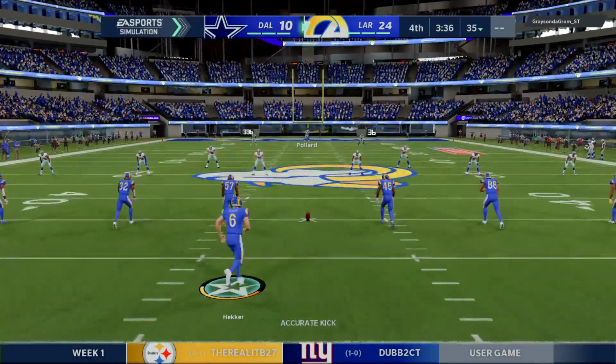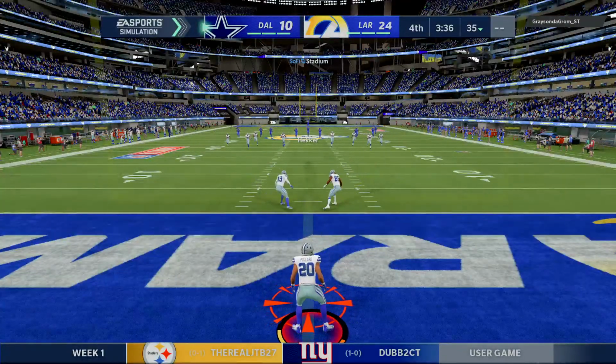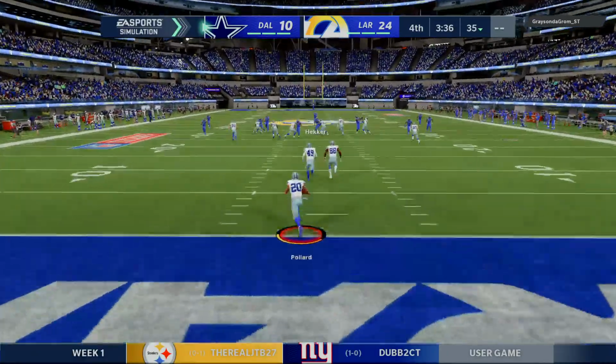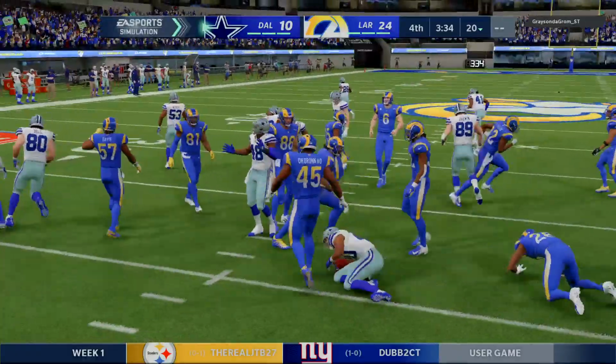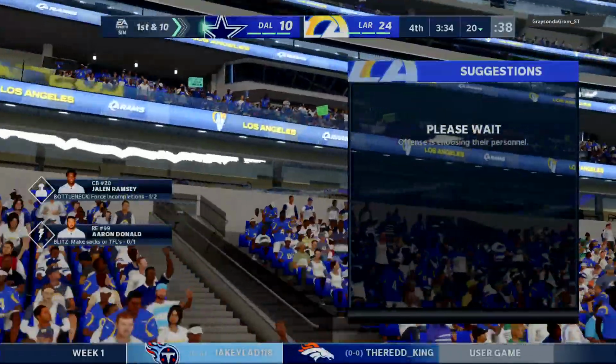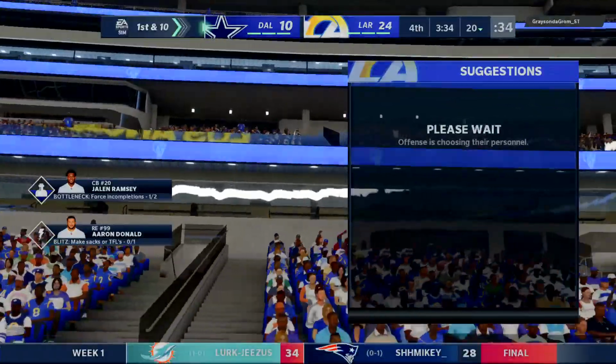So they throw the pick six. They'll get another shot at it now as this one's in the air. Fielded near the back of the end zone. And the decision to come out of the end zone is going to cost him 5 yards as he's taken down right at the 20. Take over first and 10 at their own 20-yard line.